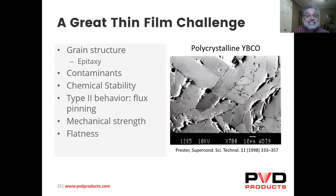It's very exciting. This is a great thin film challenge that we find in Rebco. And there's several reasons why they're a challenge and why it's a complicated thin film system. There's a lot of conditions that have to be met. The film Rebco material is very sensitive to grain structure. You can see this SEM picture of grain structure in YBCO. And these grain boundaries really frustrate the superconducting state.